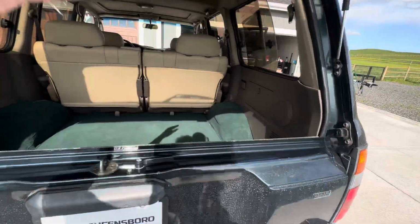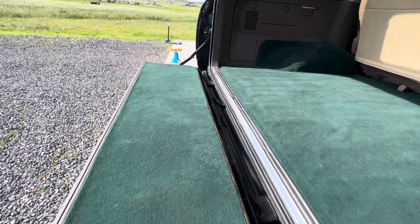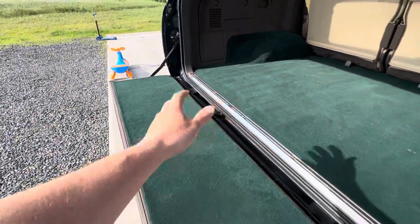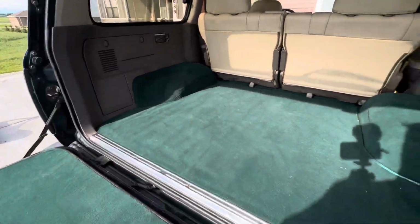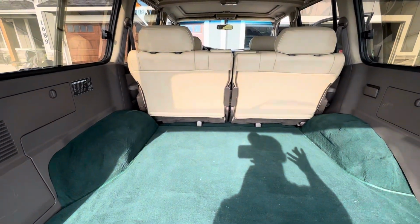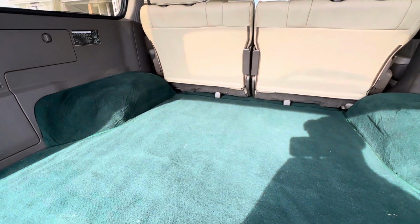Another really cool feature to the 80 series is right here. So we have the tailgate out back, which is really cool. Being able to pop that down. If you're at a park, whatever, you're watching fireworks, you can sit out here with the family, and I really love that. So mine does not have the third row seats. You guys know I actually picked up a set from one of you guys, and I'll be putting those in here shortly.